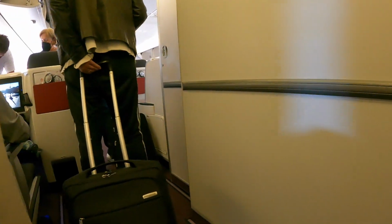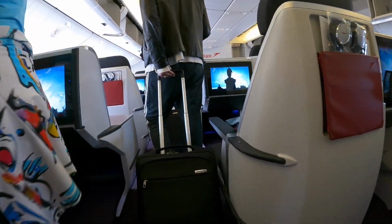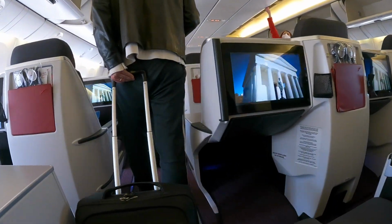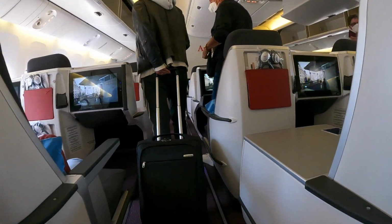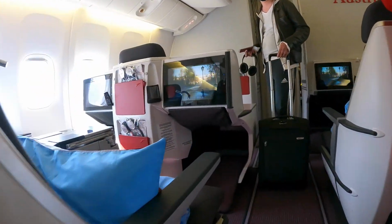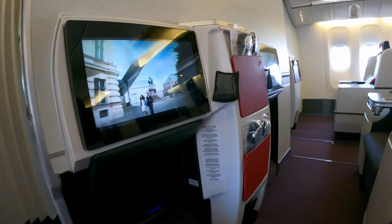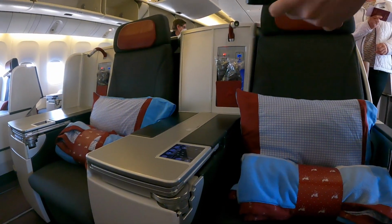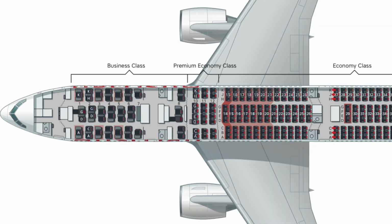I've lived in Vienna for 31 years, and this was the first time flying my home carrier in business class, so it's safe to say that I was excited about this flight. Austrian Airlines has Boeing 777s and 767s in their long-haul fleet. Their seats are similar to those you will find in the Swiss A330s, but Austrian tries to stick out from the Lufthansa Group pack by offering excellent catering with some Austrian quirkiness.